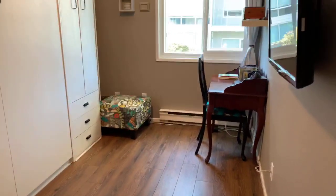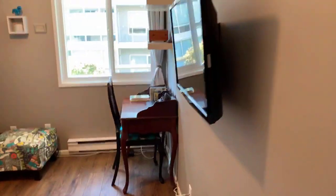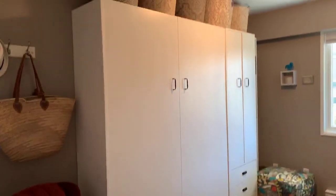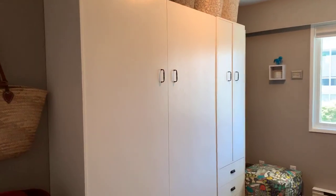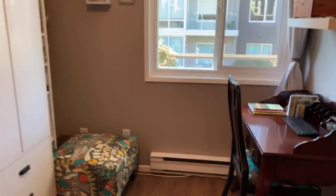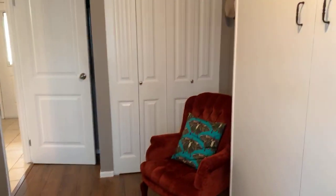Now you can see here, this right now is configured as a workspace, also the TV room here. But of course, you see this cabinet against the wall. We all know what that is. That is a Murphy wall bed. So convenient. Obviously, when these guys have guests, it's easy to set up. So it's a convertible room. It is an office/den and a guest room whenever needed. Full closet.